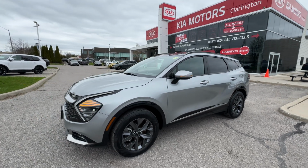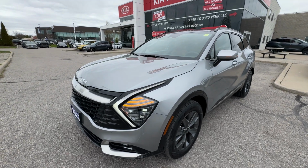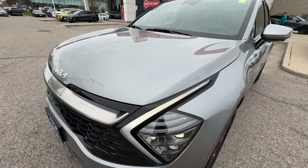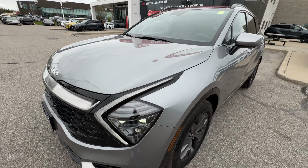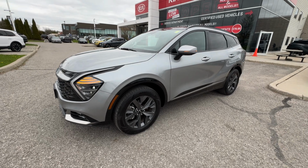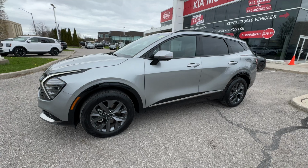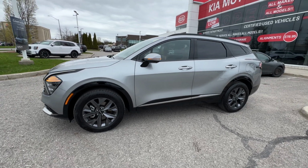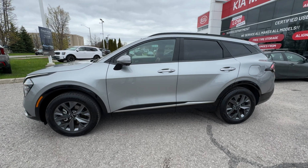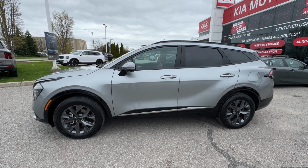All right, now let's talk about the hybrid power plant, because that is obviously a specialty on this vehicle. So we have a 1.6 liter, 4-cylinder turbocharged engine connected to a 6-speed automatic transmission. And then we also have, for the hybrid component, a 1.49 kilowatt hour battery pack connected to a 64 kilowatt electric motor. So all that being said, you're going to push about 227 horsepower out of this hybrid.